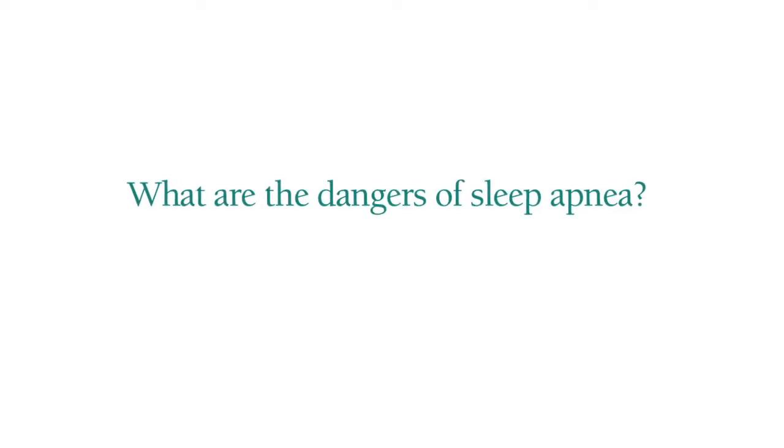The central type is where the brain will forget to send the signal to the lungs to breathe, and oxygen levels can decrease during that particular event as well. If you have sleep apnea, you're at risk for diabetes, you're at risk for heart disease, heart abnormalities, and we know that people with sleep apnea will die a lot more frequently than people who don't have sleep apnea. So as a physician who treats sleep apnea, I think it's of utmost importance to maintain good, healthy sleep habits, and then to treat sleep apnea because of all the complications that may go with it.